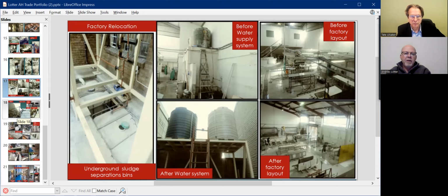This as well is by Sangengalo. This was the new installation of the water flow bins. In the middle section, I did the upgrade of the new watering systems to improve the watering flow levels for the factory plant. And on the right-hand side, the restructure of the whole factory to reduce the system. So it's a whole improvement. Next slide.